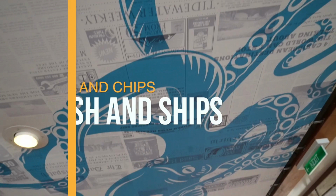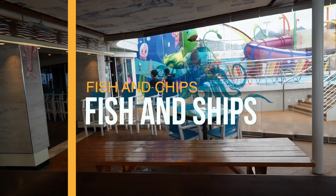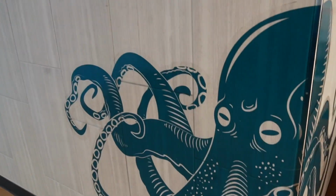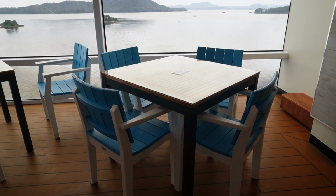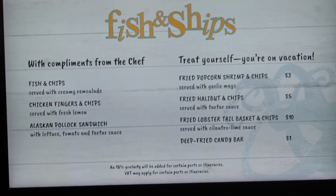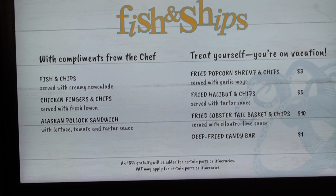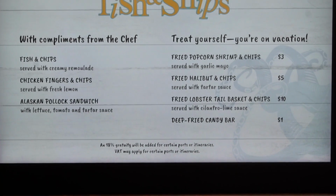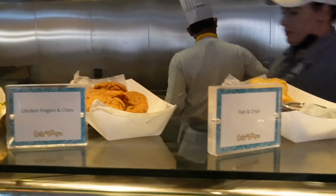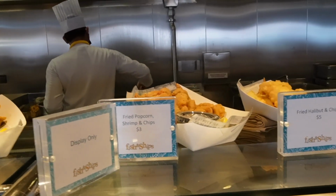A new restaurant up near the pool area is called Fish and Chips. It's a classic fish and chips restaurant. They have some things that are complimentary and then some things that may cost you anywhere from $3 to $10. Deep fried candy bar seems to be a hit. Pollock, fish, chips. Oh, that looks good. Popcorn shrimp.